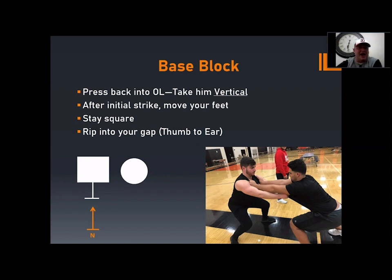After the initial strike, we want to move our feet. So we're just not going to punch and stop. We are going to punch and, again, play with great pad level, great leverage. We are going to keep taking him vertical, moving our feet. The key is staying square, all right? From an offensive lineman's perspective, the offensive line coach really teaches the offensive lineman angles based on how shoulders are turned. If we keep the offensive lineman's shoulders square, it's going to be hard for them to get any movement. And then finally, we want to rip into our gap, and we finish thumb to ear. As you see right here, this is our nose. So he would take him vertical, get inside right here.